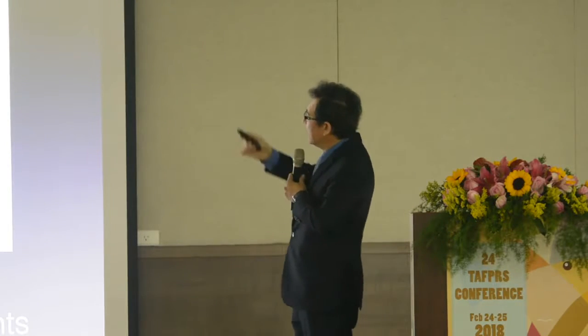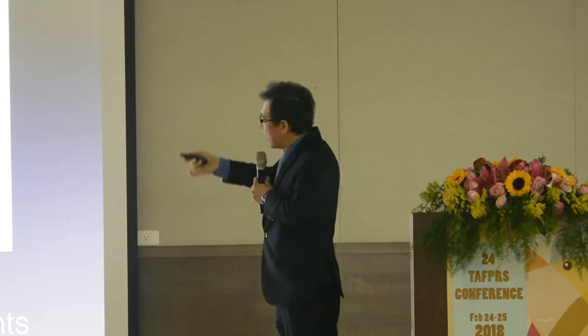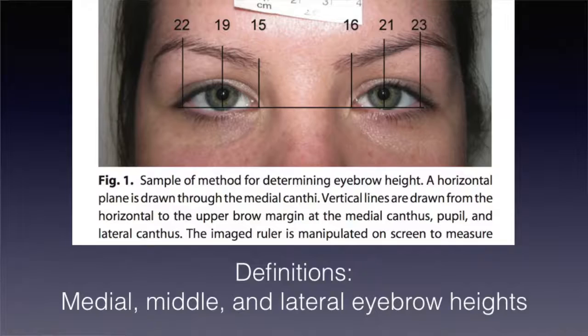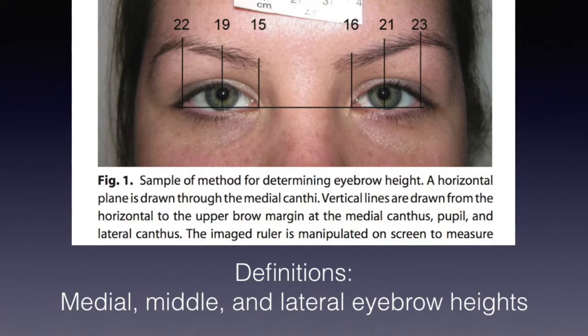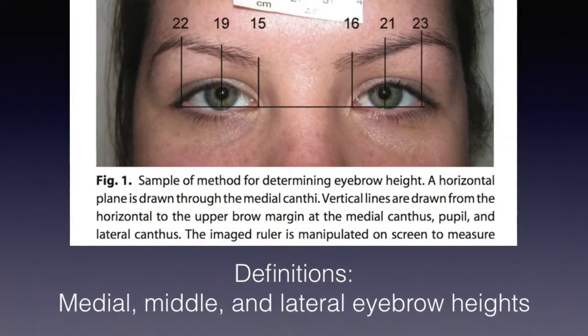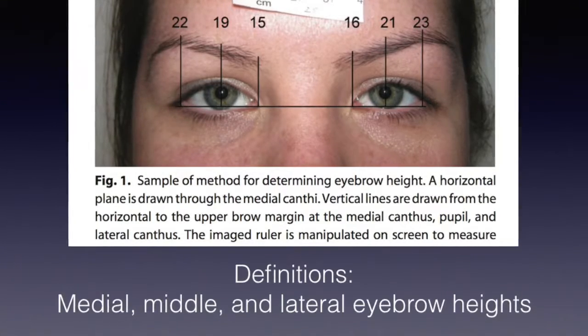We name it medial eyebrow height, middle eyebrow height, and lateral eyebrow height. We also attach a ruler on the forehead of the patient, which is manipulated on the computer screen to measure the heights.